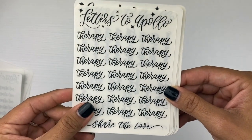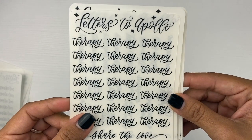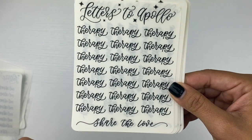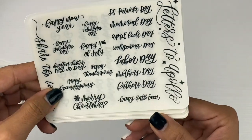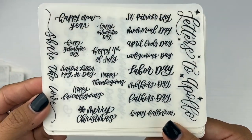Therapy, because I don't have any therapy scripts. I think I saw Emily use one from SPC, but I don't think she's released those yet. So once she releases those, I'll have to get those as well. But here's some therapy ones. I got the mini holidays, or maybe this is just the regular holidays. I think she only has one size.